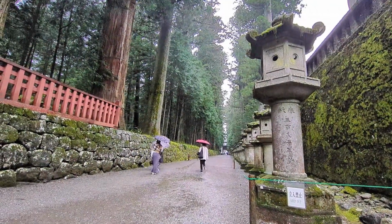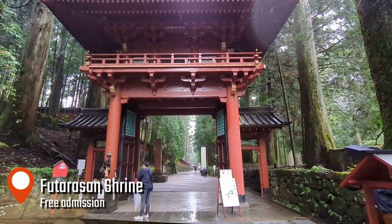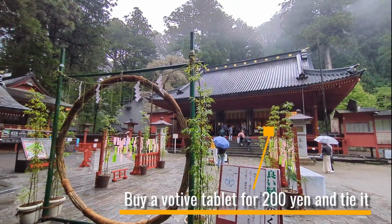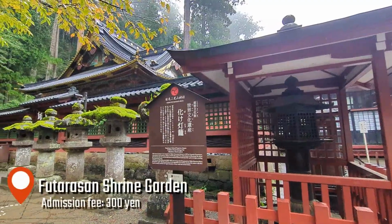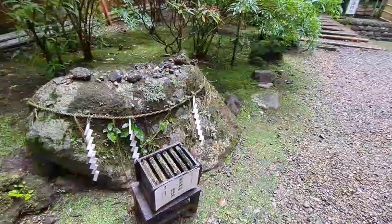As you walk down this path from Toshogu Shrine, you'll arrive at Futarasan Shrine. This shrine is well known for prayers for good luck and finding a partner. You can buy a votive tablet, write your wishes on it, and tie it. For 300 yen, you can see the shrine garden. The tour takes about 20 minutes.